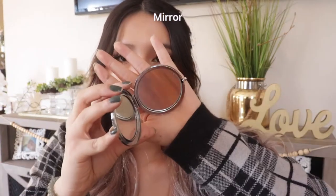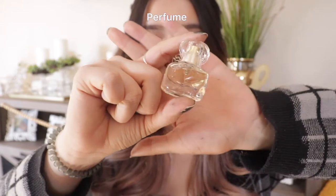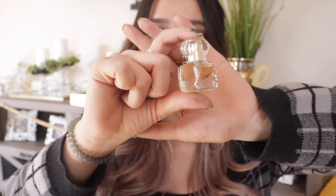A mirror, some lotion. This one's the Snowflake Cashmere, and a mini perfume. This one's Beautiful Belle. And that is basically all I like to carry inside my purse. Maybe if I need more stuff, I will add it, but this is my main essential.